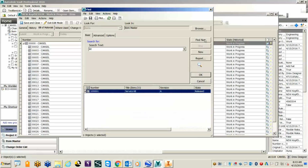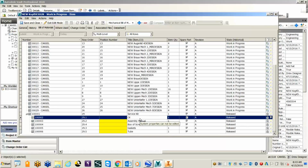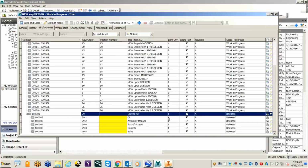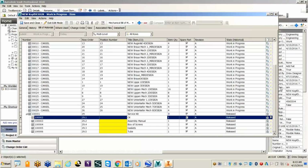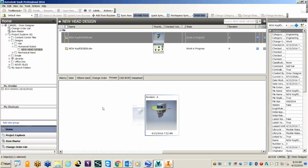So in a quick search, you're able to find this particular item, and this acts just like a sub-assembly. This is where the item 1001 has several things underneath of that: oil, assembly menu, box of screws, gasket, lube, and so on. All of the item quantities can easily be changed on the fly by simply pumping up the number. So go ahead, save the item number.